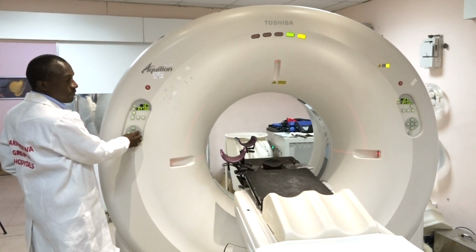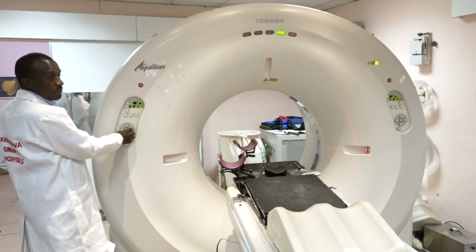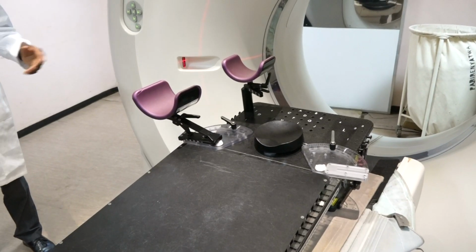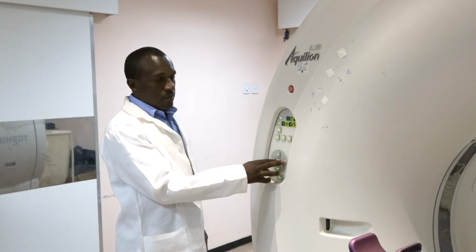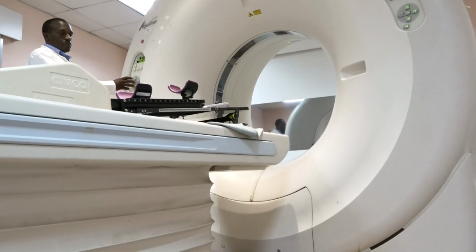There are also screening tests available for cervical cancer, and these include the pap smear, VIAC, and now also HPV DNA testing, available to women aged 21 years and above, or women who are sexually active. We encourage women who have been sexually active for 3 years or more to come for screening, or those aged 21 years and above, whichever comes first.